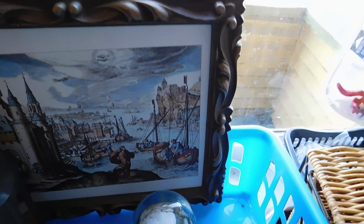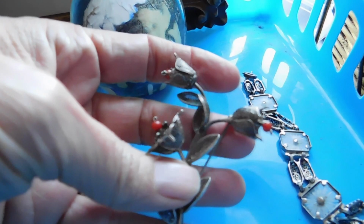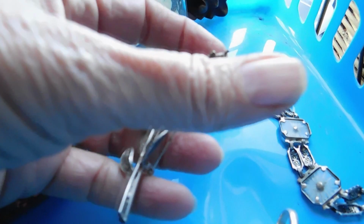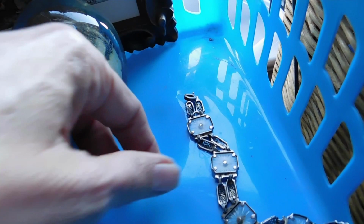Moving on to the jewelry. This is probably an antique Cantonese silver, sterling silver brooch with 3 little coral beads. It's not marked, but I tested it, and it is sterling. And we listed that for $48. Is that right? $48? Yeah.